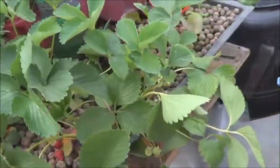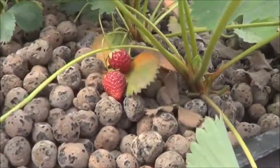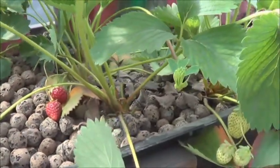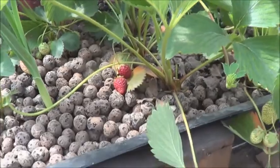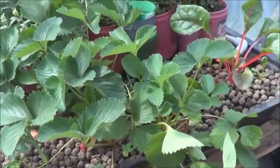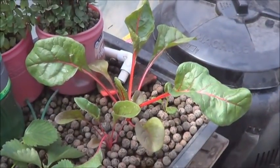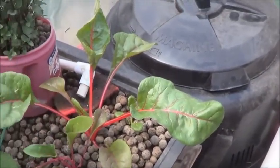The strawberries I've got in the aquaponics, there are still a few left. I keep raiding these every time I come in here because I can't help myself. They're just so tasty and juicy. Around midday when it's all nice and warm and they're kind of warm themselves, it's an explosion of flavor. I can't help it. Back here we've got some Swiss chard, because I love my Swiss chard. It's growing really very well. I'm very happy with the results of that.